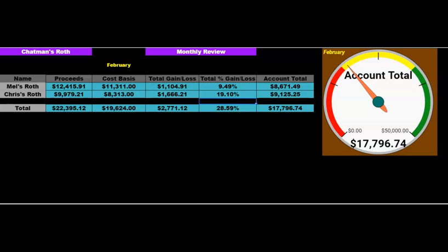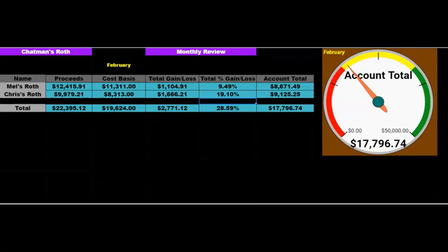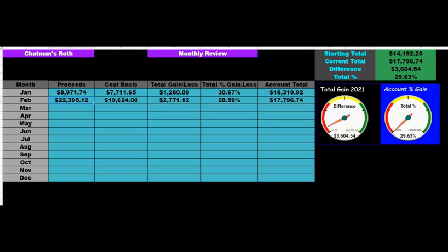Okay guys, so we do have this updated. Total of $9,979.21 in proceeds. Cost basis $8,313 and a gain of $1,666.21. And for the month, we have a total gain of $2,771 at 28.59%. So if we compare this or add this to last month's. Okay guys, we have February updated.